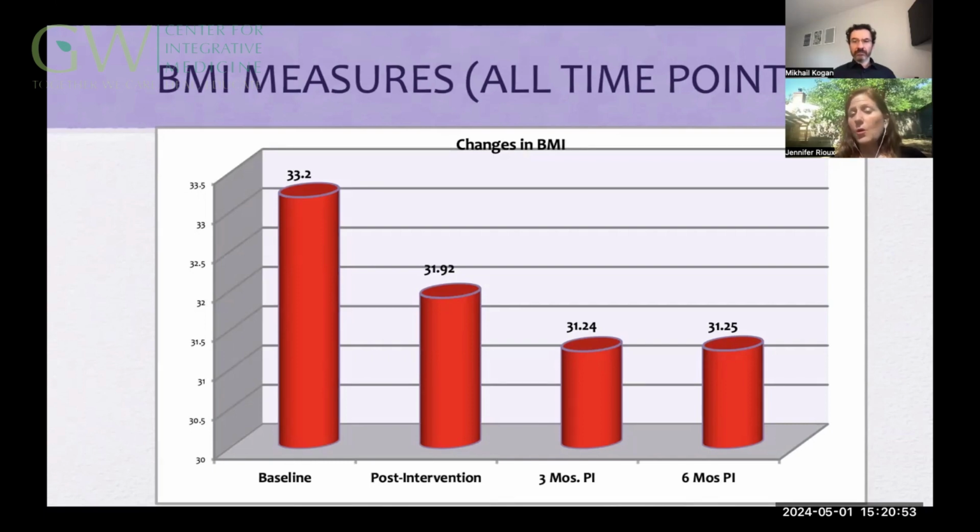And these were all yoga naive people. There was nobody in this group that had previously done yoga, which is also an important feature of the design, because then you can't say, oh, they adapted to yoga because they were familiar. In fact, none of them had previously done yoga. So I think that's something important to mention.